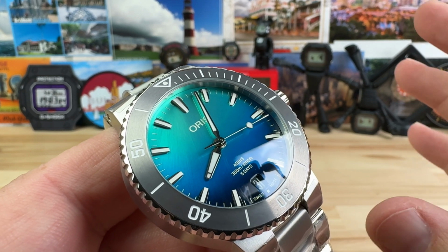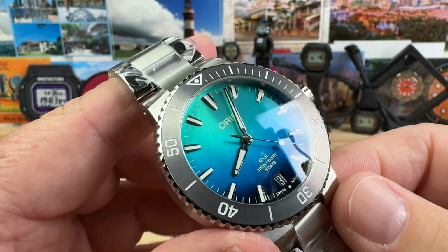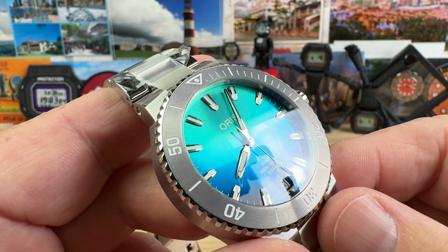It is an incredible movement. They've evolved it little bits, tweaks here and there. When it first came out, there were not really issues, but they had to dial it in. Well, these current runs are dialed in.